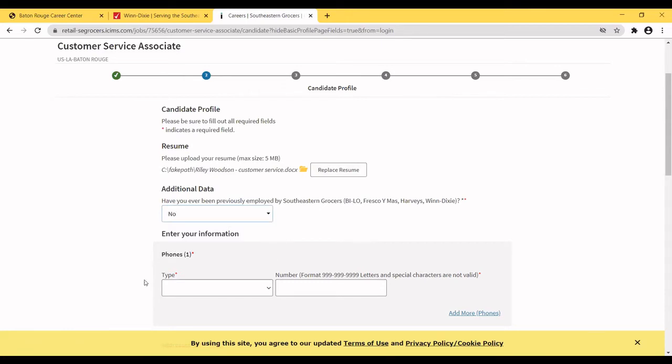All right, and now it wants the telephone number. And we have to make a selection of the type of phone number. That's going to be cellular. And we're going to type in the phone number. And you see above this box, it gives a format. So we're going to put it in just as it's asking us to do.